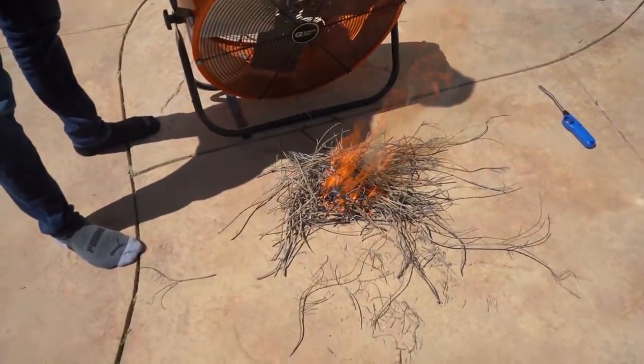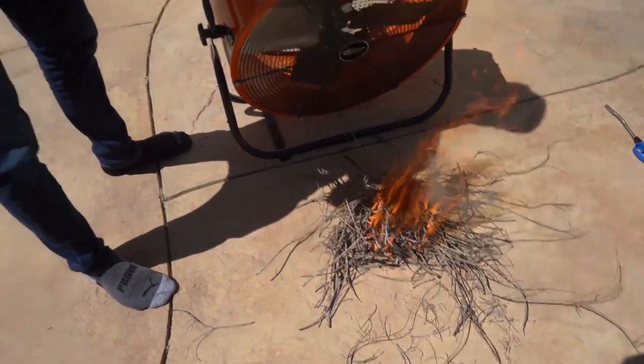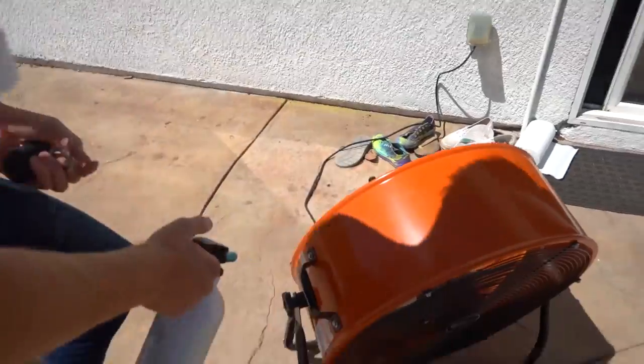Should I put it out? Yeah, put it out. Fine. It's not working! Why isn't it working? Yeah. It's empty! Oh, get it!